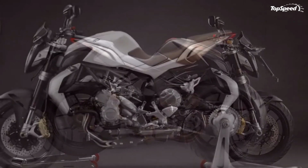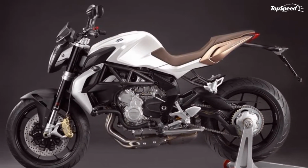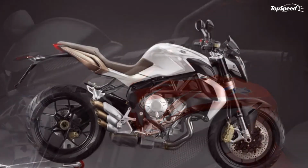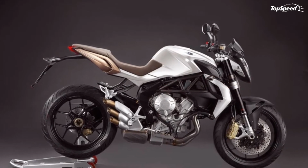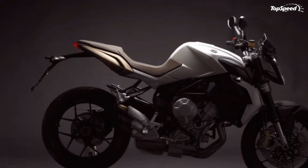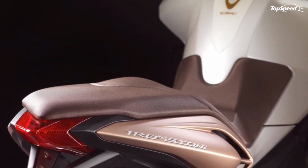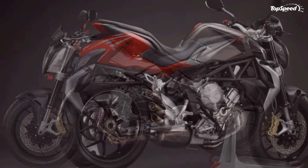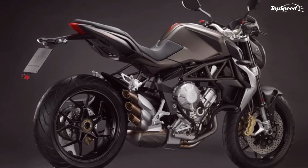The best technology currently available is utilized on the MV Agusta Brutale 675, including Brembo radial calipers and Nissin master cylinders with integrated reservoirs, underlining the supersport intentions of the project. The 320 mm front discs are the same as those employed on the F3 and offer incredible stopping power that is also completely controllable in all situations.